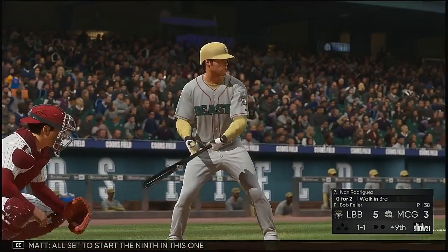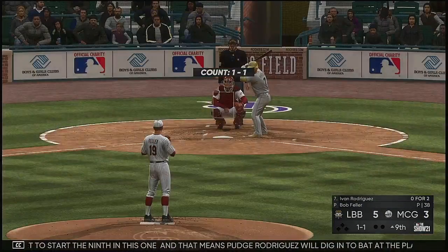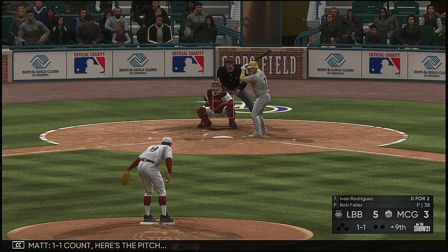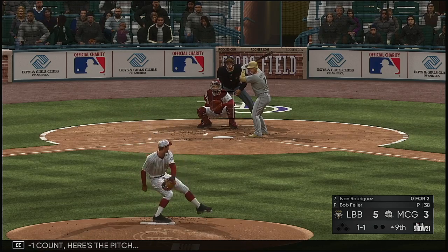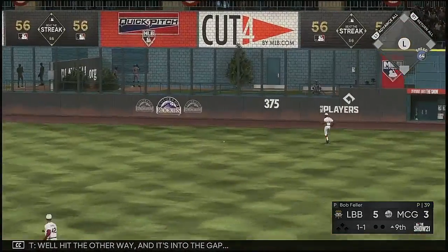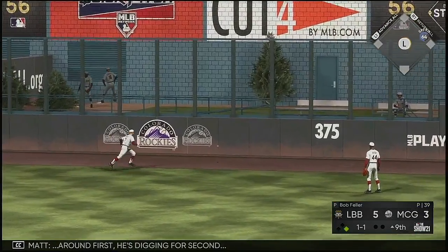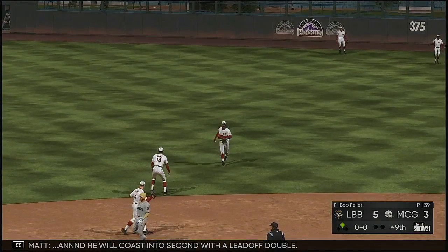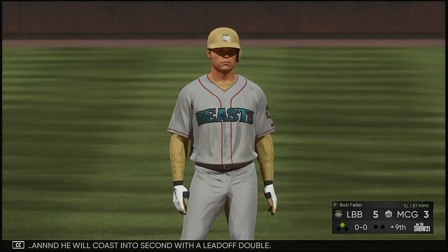All set to start the ninth in this one, and that means Pudge Rodriguez will dig in to bat at the plate. A 1-1 count. Here's the pitch. Well hit the other way, and it's into the gap. Around first, he's digging for second. And he will coast into second with a leadoff double.